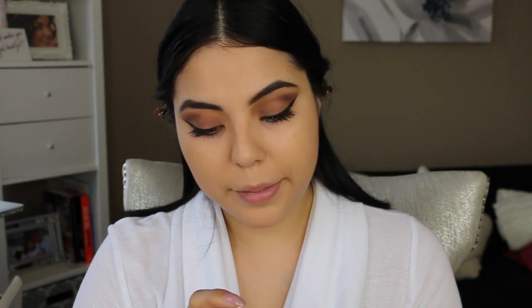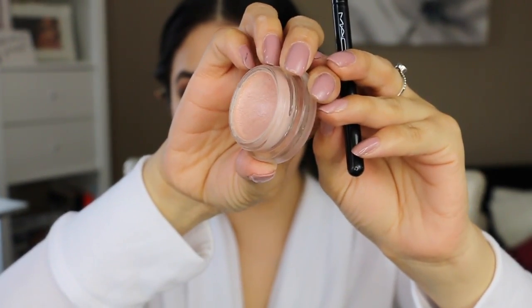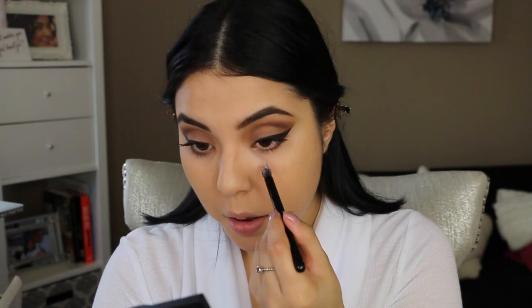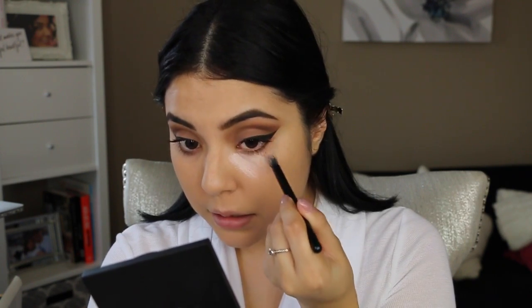Alright, so for concealer, I'm going to be using my Becca Under Eye Brightening Corrector. It looks like this. See how deep I am into this? It's crazy. So I just take it with this MAC 286 SE. I think it's a special edition, so probably can't find it anymore. But I take it, and I'm just going to apply it underneath my eyes.